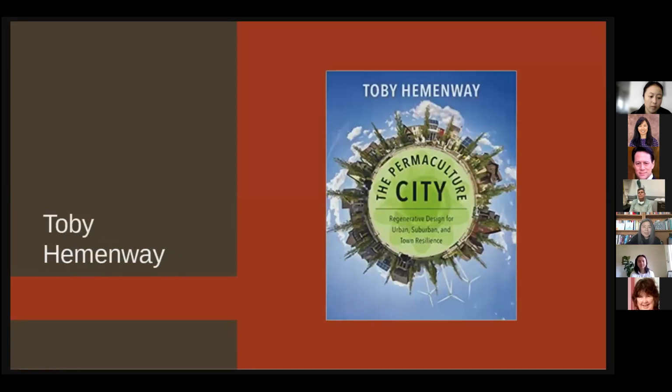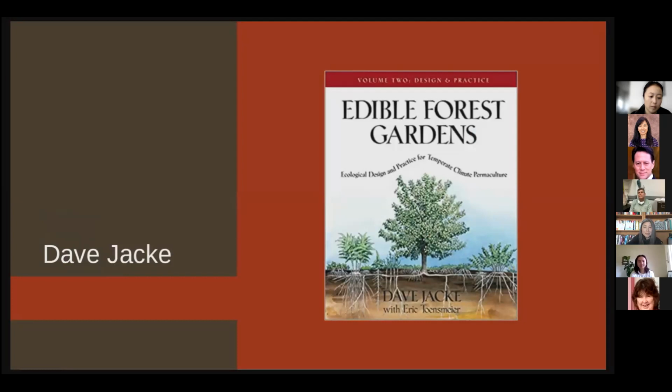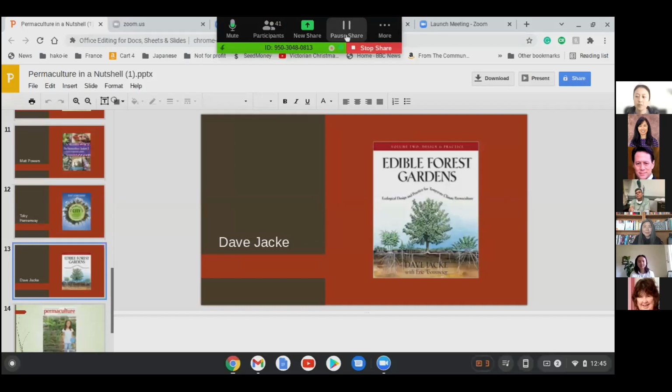Back to Toby, I mentioned at the very beginning that people are applying permaculture to urban planning, and Toby wrote this book specifically about applying permaculture principles to community development. And we finished with food forests, and so I will too. David Jacke wrote the definitive book. It's actually a pair of books on how to design and how to establish forest gardens at any scale, from your backyard to a commercial farm. And with that, let me take a breath and open it up to questions or comments or feedback or anything you would like to share.